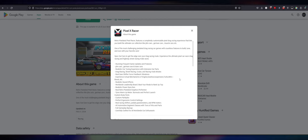So Retro Pixelated Pixel Racer features a complete customizable pixel drag racing experience that lets you build the ultimate car collection like JDM cars, German cars, muscle cars, etc. One of the most challenging pixelated drag racing games with countless features to build, tune, and race with your favorite cars. Spec out cars to get the edge over your drag racing rivals. Experience the ultimate pixel car racer drag racing and highway street racing rivals races.